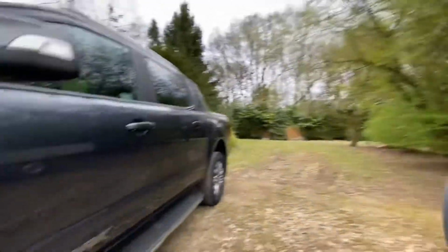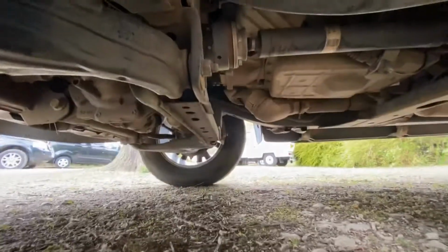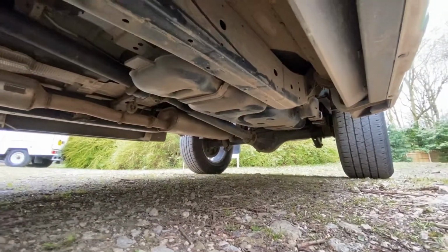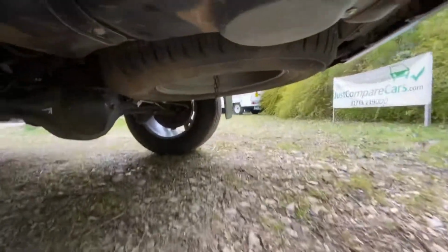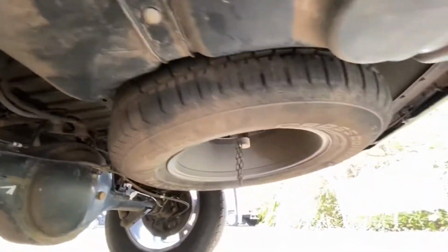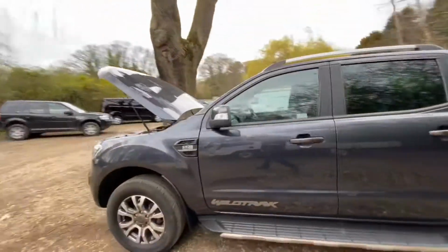Right, let's have a quick look underneath. We'll have a look at the chassis. Again, I don't think there's going to be any shocks there, but we'll see. So there's no obvious signs of any oil leaks or anything, which is not a shock. All the chassis looks in good condition. Everything looks nice and clean. Let's have a quick look at the spare. So the spare is full size and it looks brand new.